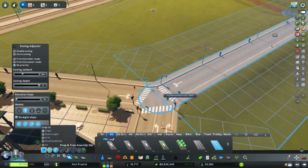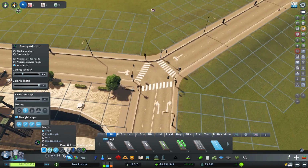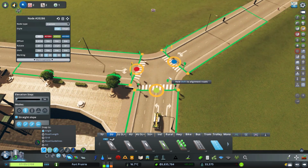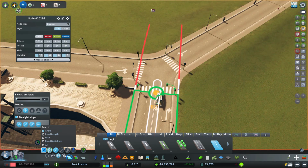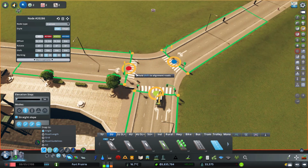Fantastic. Now this intersection is going to be a little bit bigger than it currently is, so let's just switch some things up. Let's square off the node. Let's bring this back a touch. Let's bring this one back a touch.